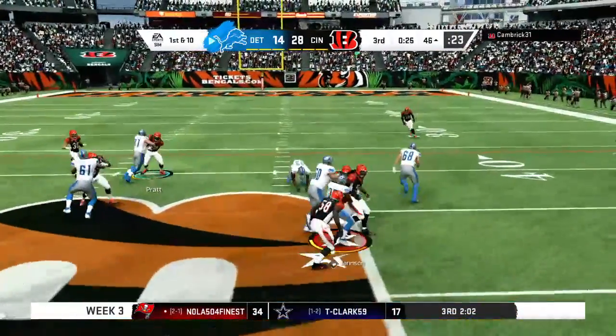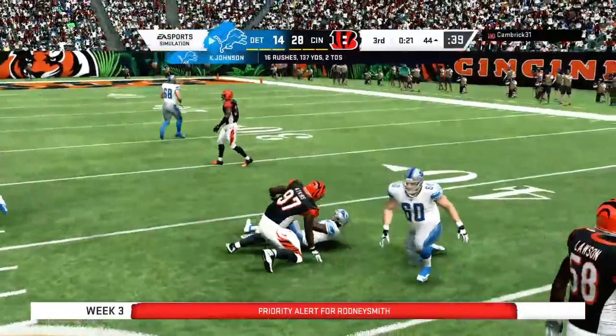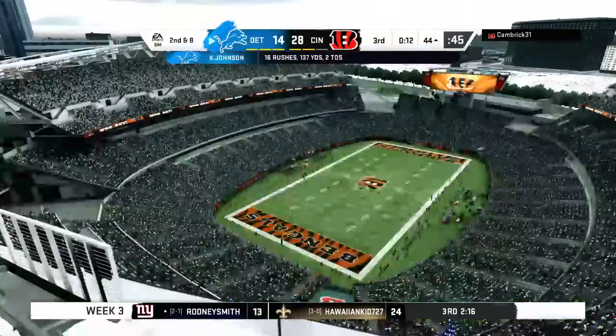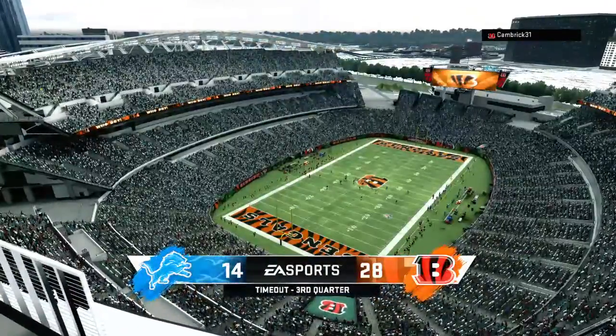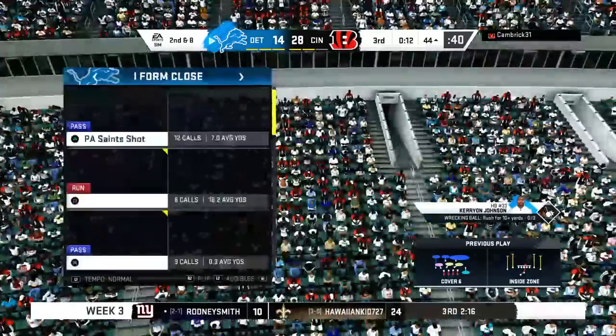Here's Johnson. He's been busy this afternoon. He'll get only a couple down to the 44. Now the defense going to use the first of their timeouts. That'll leave them with 2 remaining. We'll be back after this.